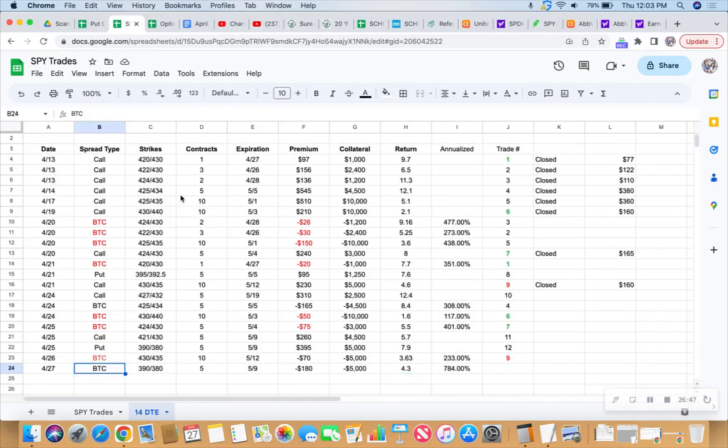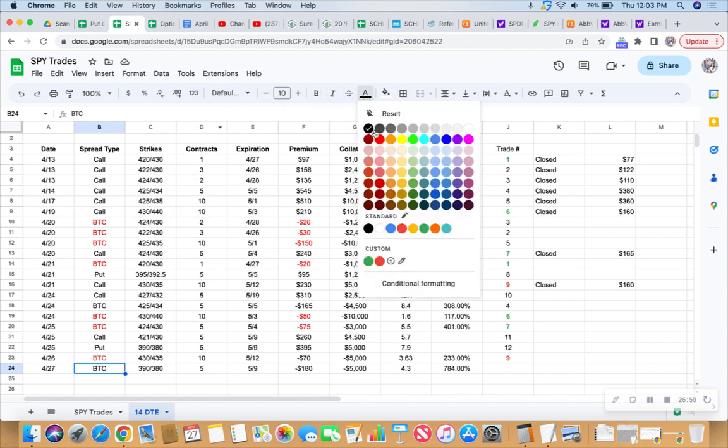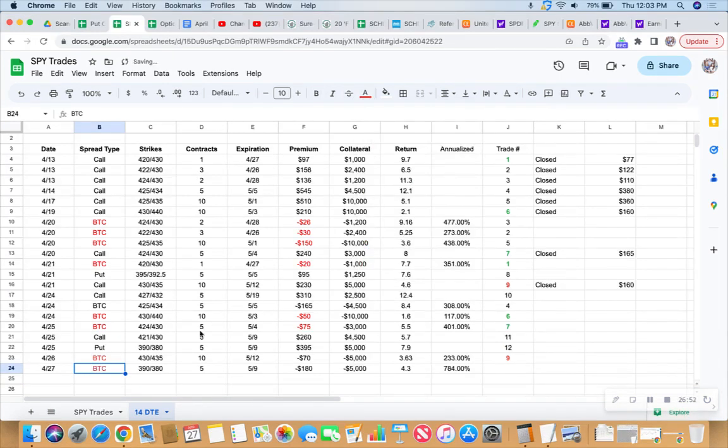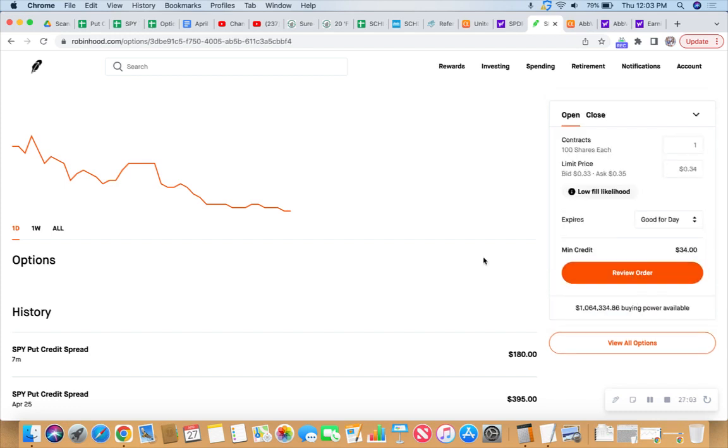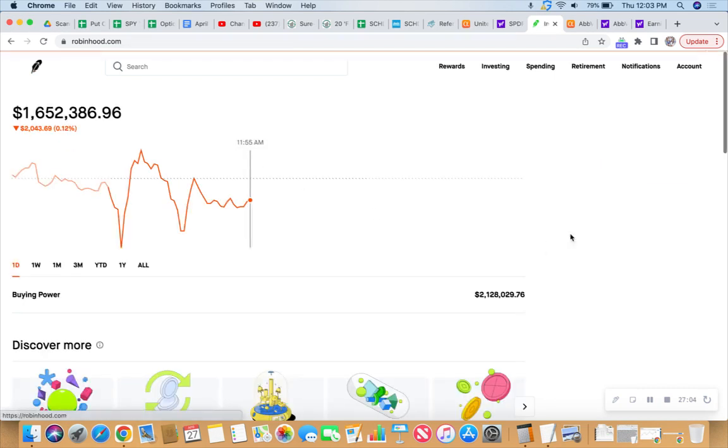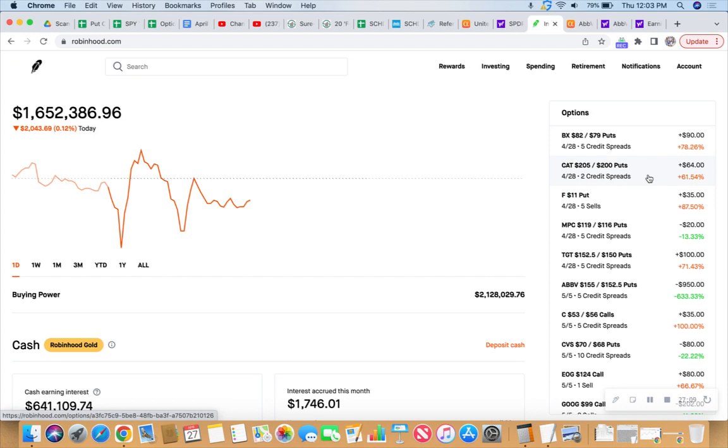By the by, are you still talking? I'm actually talking, but I'm trying to still figure out in my mind why Robinhood said it only released $500 in collateral. Okay, what else? Was there another spread on there? What do you mean, what else? You're almost 30 minutes into this.